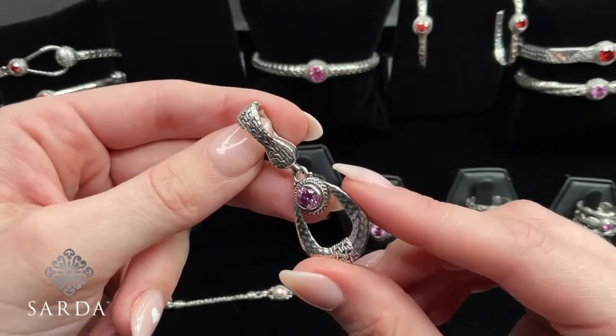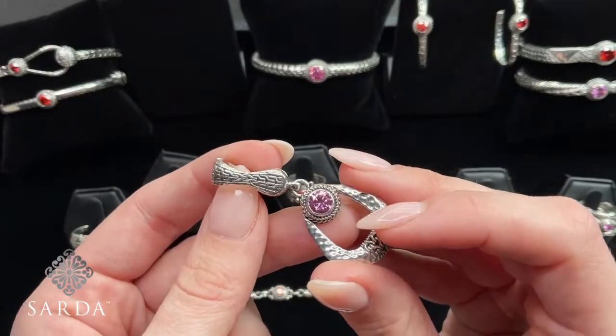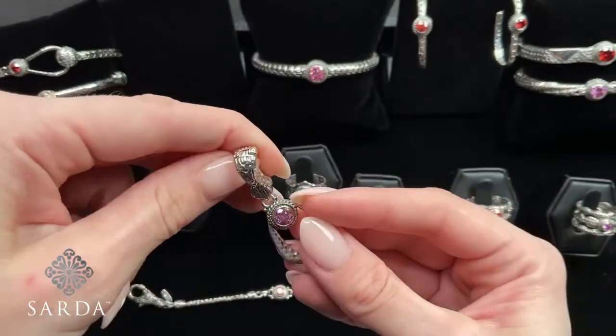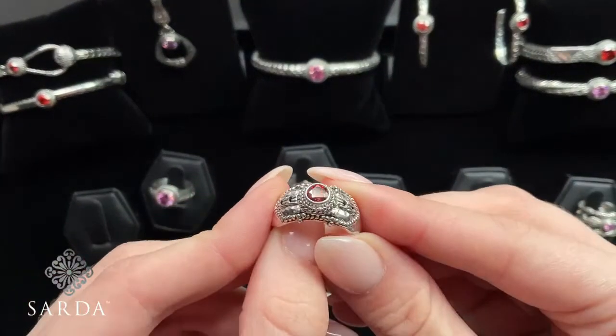Gives us some time to see how beautiful this stone is. So I love the pink, and you can see it kind of gives off flashes of blue, flashes of violet and purple, so pretty. And then the red flashes a little bit kind of orange at times.